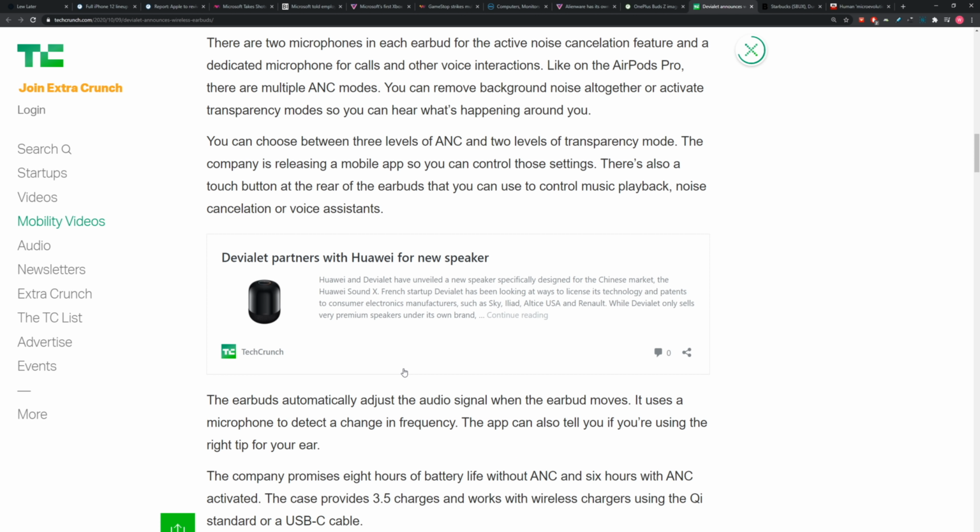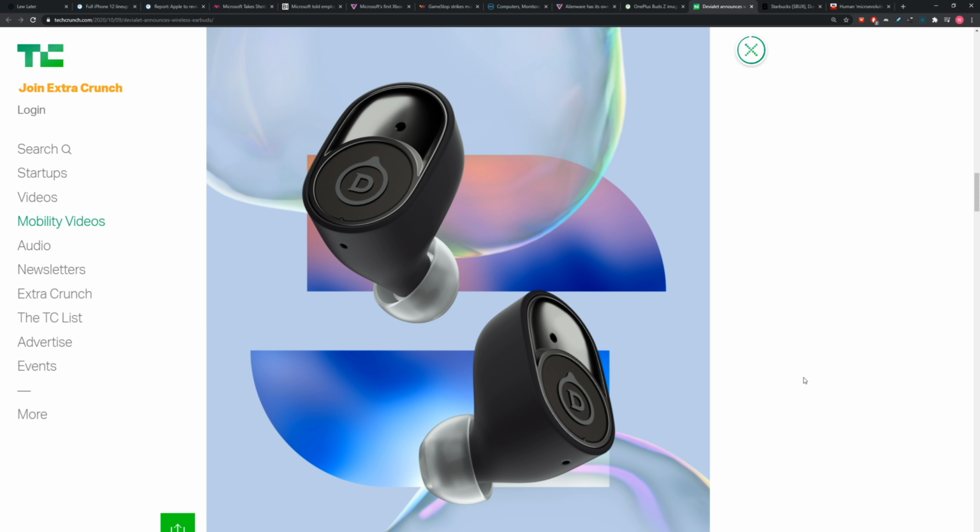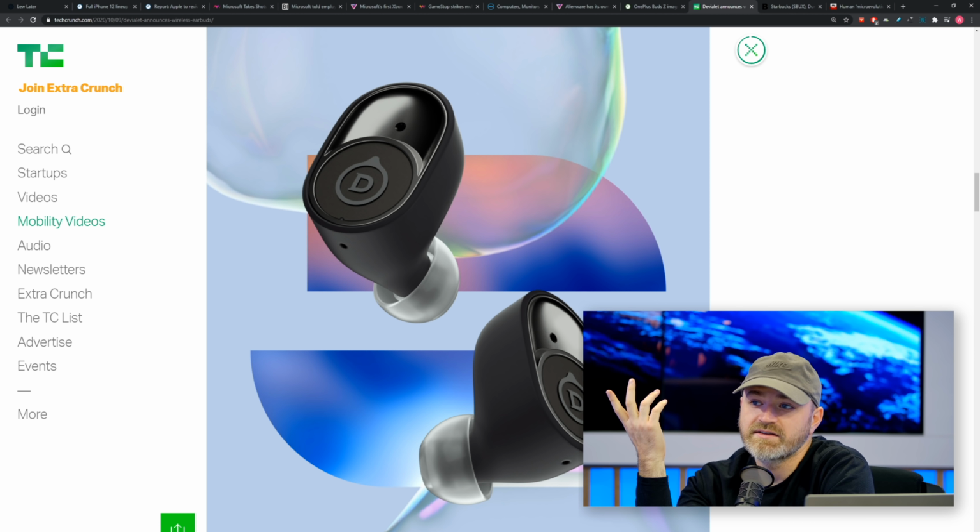You can choose between 3 levels of active noise cancellation and 2 levels of transparency mode. That's the pass-through to hear your surroundings, which I love that feature. There's going to be a mobile app to control. Of course, you would also have voice assistant likely baked into this. Plus, apparently the earbud's going to be able to tell if you have a good fit with the ear tip that you've selected, so you can get the optimal experience.